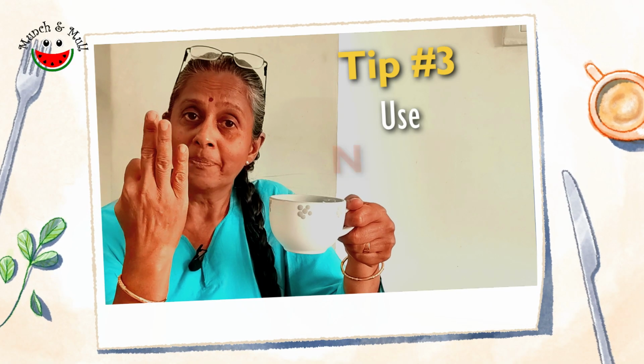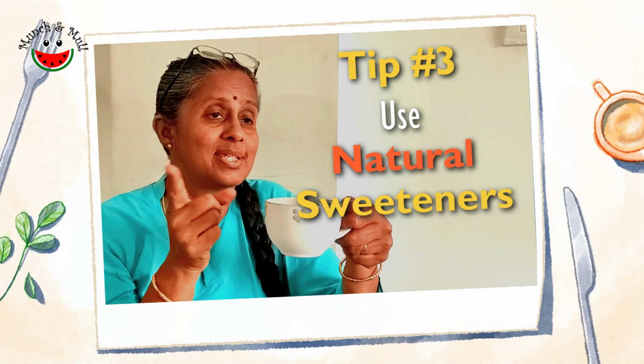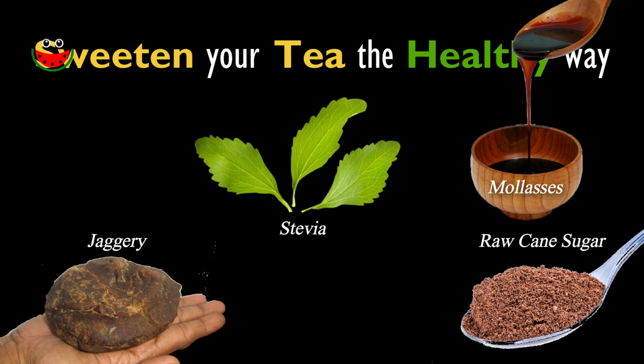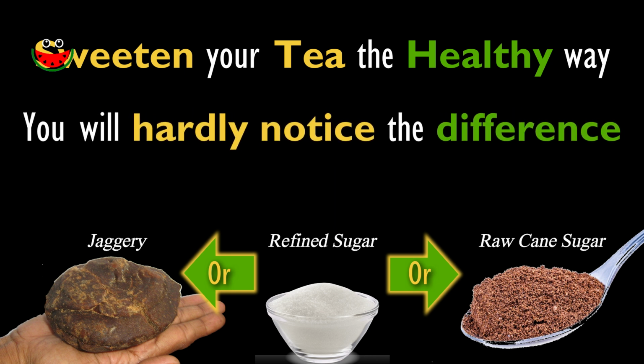Tip number 3, replace white refined sugar with some healthy options. The sweetener I prefer is raw cane sugar or jaggery. You could also use molasses or options like stevia, which I have not tried myself. In my experience, with raw cane sugar at least, you will hardly know the difference.